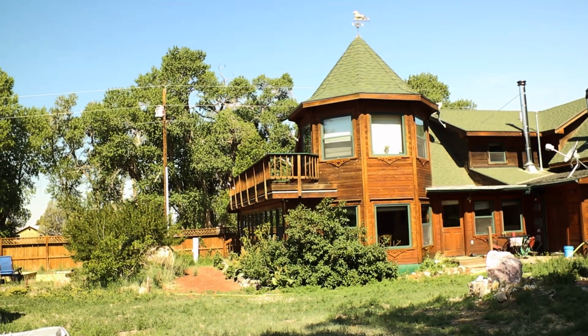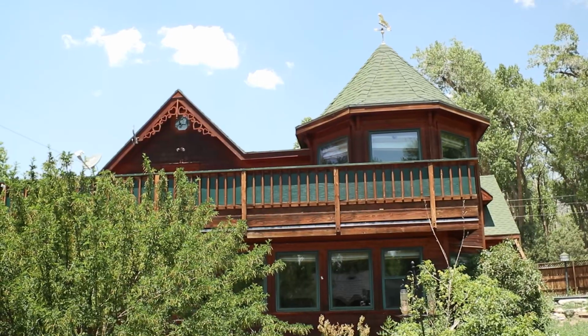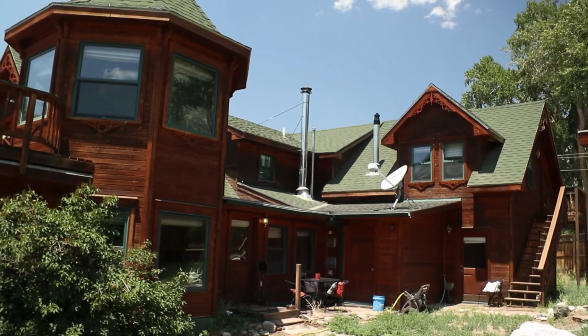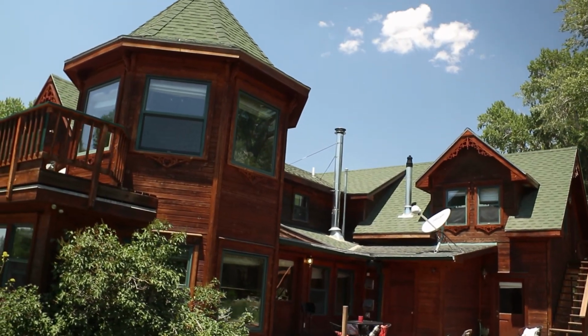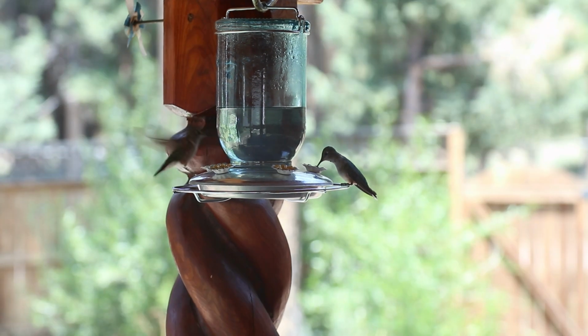Magical is the word for this almost 5,000 square foot Victorian home. This custom Southwestern sanctuary, nestled in the mountains just 2 blocks from downtown Crestone, boasts quality craftsmanship throughout and offers spacious and peaceful living.